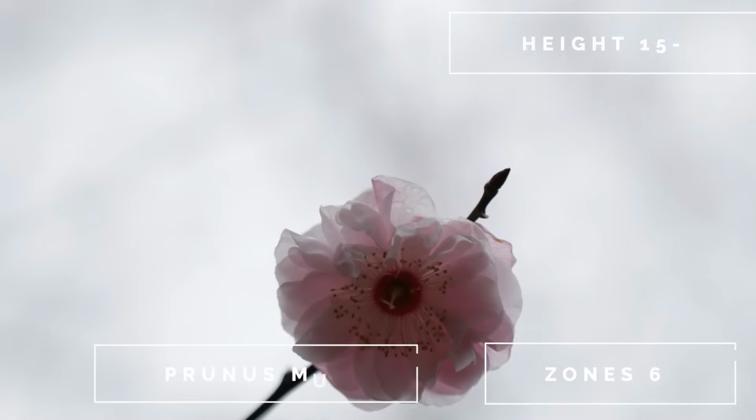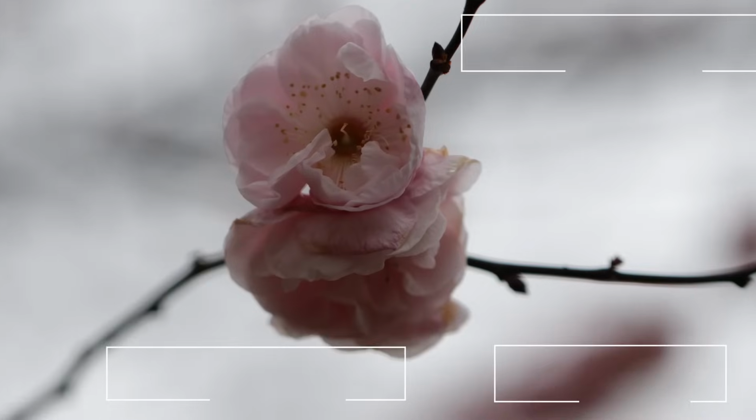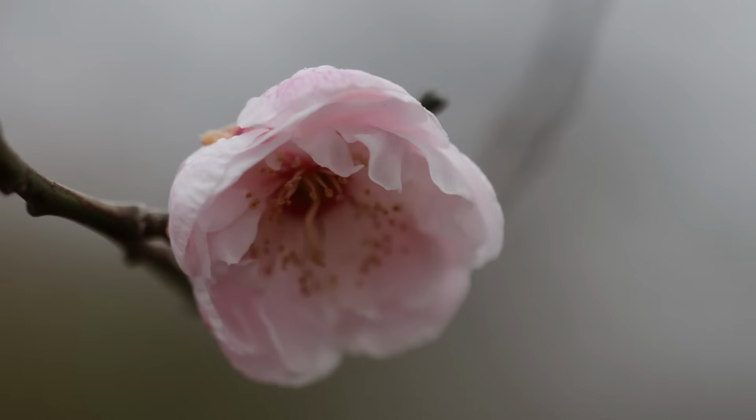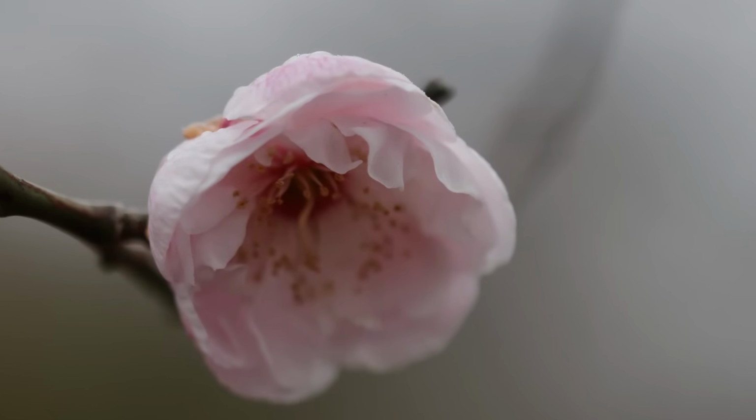Okay, we'll start off with Prunus mume, or Japanese flowering apricots. I did this video a few weeks back showing these, the ones that are at J.C. Raulston Arboretum. Amongst my favorite trees. They can flower as early as late January in my area in Zone 7B.